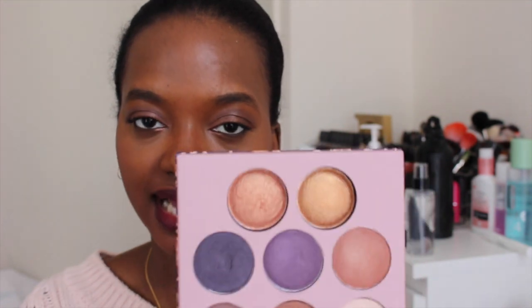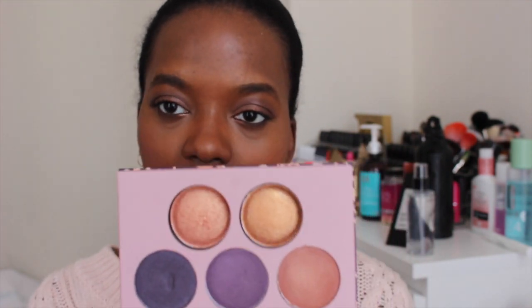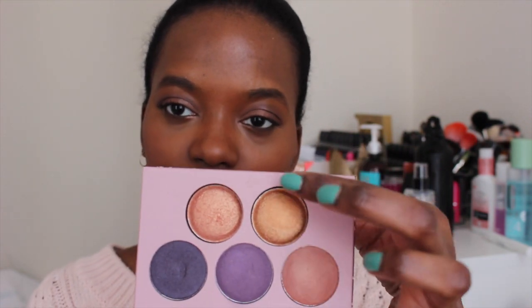I think the stars of the show, however, definitely have to be the highlighters. There's a beautiful golden color, and then there's a rose gold color, which are so brown girl friendly. And I'm happy that BH Cosmetics did partner with a brown girl because we know what worked best on our skin tone.